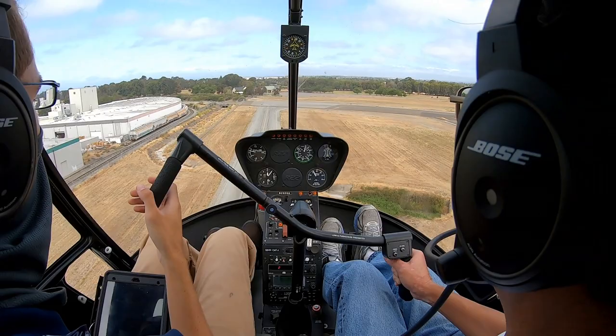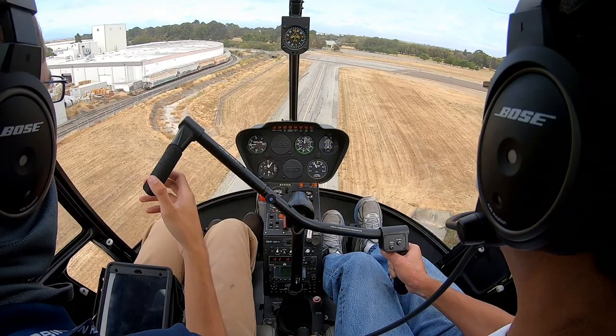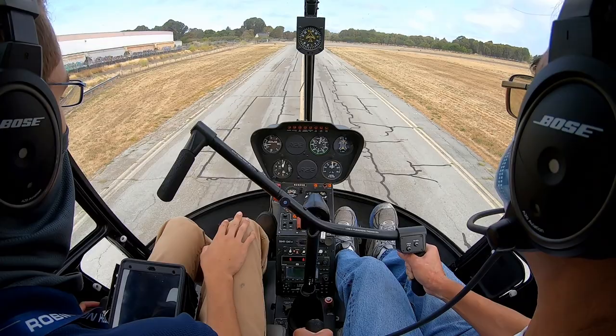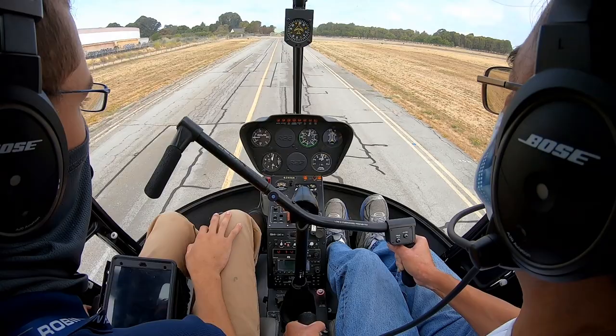Two seven five, rolling, 28 left, clear for the option. Alright, so you see what happened that time? Yeah, ballooned too much. Not enough down collective, or conversely too much aft cyclic, one or the other. I would say do a little bit of both, give a little bit less back cyclic and give more down collective, find that balance in between. Alright, that should take care of it. Let's head back down and we'll do another. Okay.